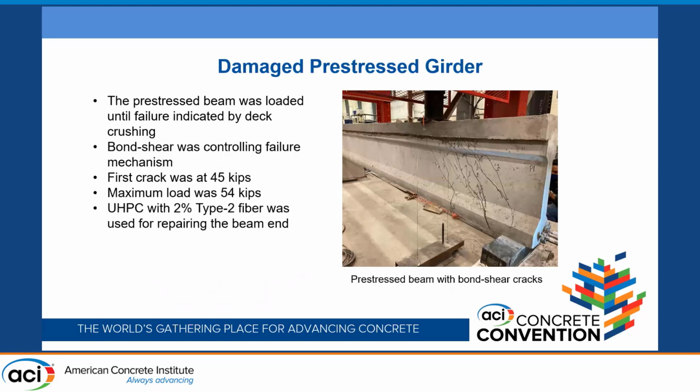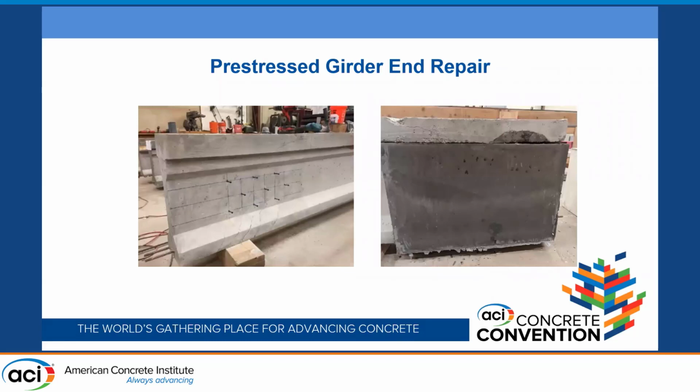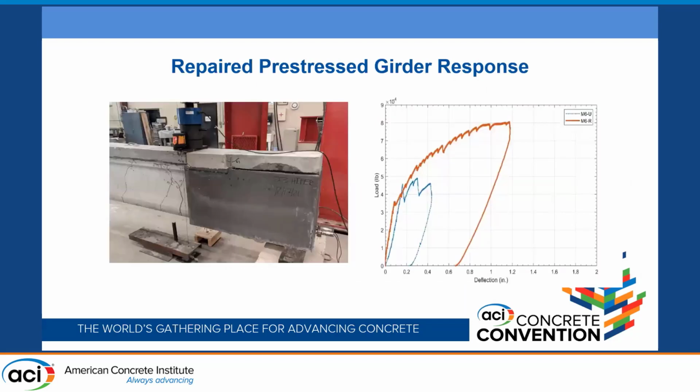We have also studied whether we can use UHPC to repair structural elements. There is an AASHTO type 2 half-scale prestressed girder. The girder was loaded until failure, indicated by deck crushing, and the controlling failure mechanism was bond shear failure. So we used UHPC with 2% type 2 fiber to repair this cracked area. We used shotcrete and UHPC to jacket the cracked area, and we also tried to repair part of the deck using rapid set cement.